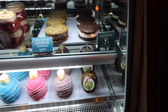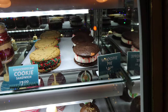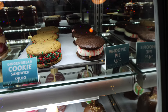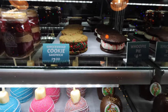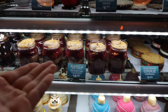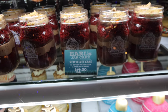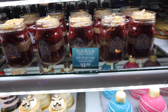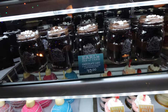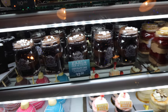Now, I'm sure some of y'all knew how I was a sucker for the whoopie pie, so I might have to get this whoopie pie at some point. I'm taking it that's like a candy cane whoopie pie. This gingerbread cookie sandwich is new. That looks good too. And of course, the ever popular jar cake. So this one, yep, red velvet cake, Nutella buttercream, and hazelnut. Okay, so basically as much diabetes as it can get. Then look at this, the chocolate jar cake, hot cocoa buttercream, and mini marshmallows. Oh, good grief, I would die for that.